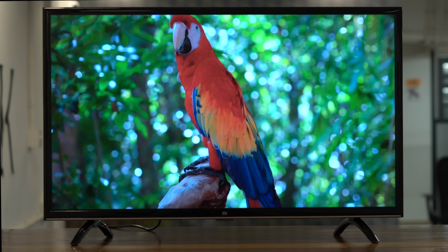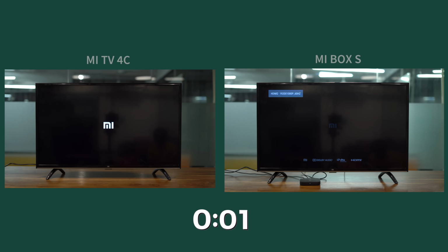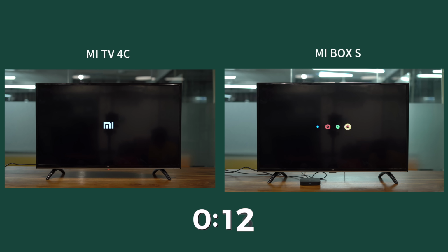The only problem I had with Mi TV 4C is that it's quite slow. Now of course, you're not gonna feel it if you're running it standalone. But in our testing, it took a lot of time to open applications compared to other smart TVs. Check this out. I guess it's not the Mi TV's fault though. We tested it with Mi Box S and both were equally slow.